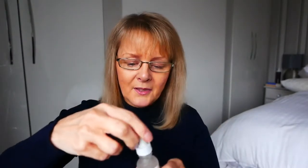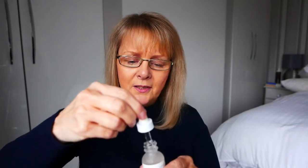The next product he recommended was to use in the morning and in the evening as well, and this is the Hyaluronic Acid 2% plus B5. Now, hyaluronic is definitely the buzzword at the moment. Skincare products, makeup products, it's sort of splashed all over the media at the moment. So this is the Hyaluronic Acid one. Everything comes in a bottle with pipettes. It's super easy to use. I'm really enjoying using them.